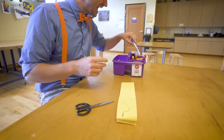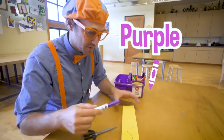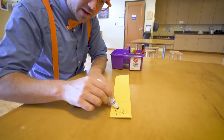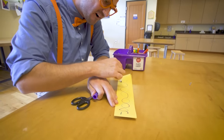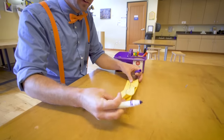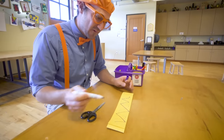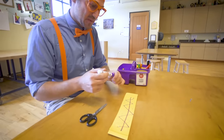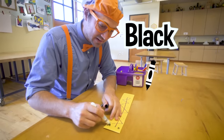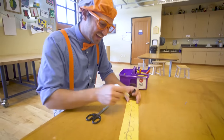Ooh, yeah. What other color? Maybe a purple marker. And we'll do some squigglies, but the other opposite way. Whoa. And we'll go meow. And then this side, we'll do zigzags. Wow. Down the middle. Ooh, and we'll do some black. Whoa, this is looking so good.